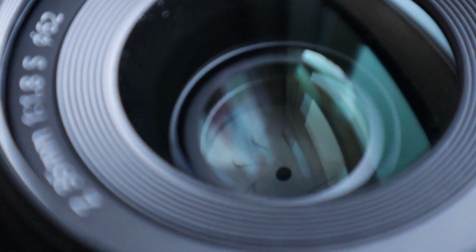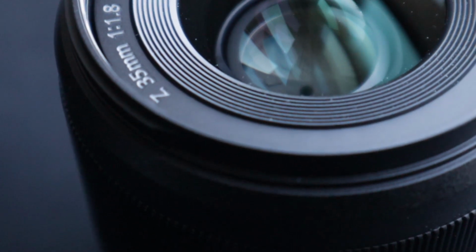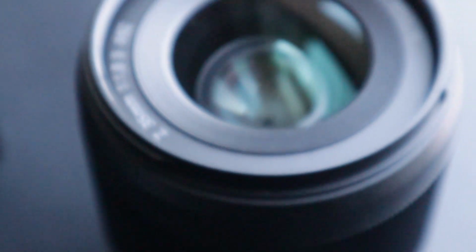lenses. So if you do plan to purchase a Z6, Z7 or any of the Z systems, make sure that you try to get the S lenses with it. I know you can use it with the F to Z adapter and use the native lenses of F-mount and so on, but these lenses are really worth investing in.